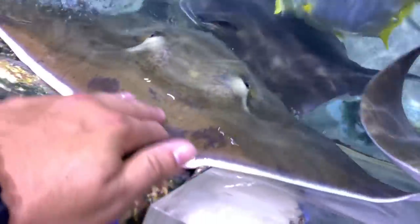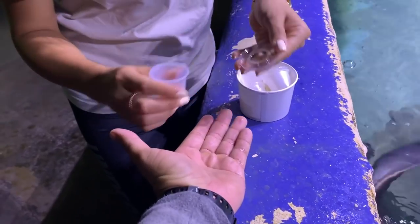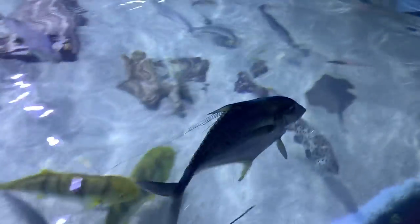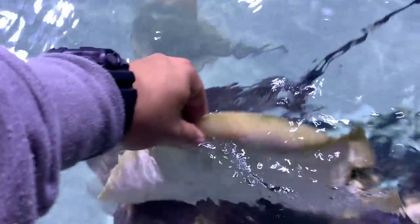Look at that. Hit him. Oh, you got to reward him for doing that. Send something down. Nice, he got it. Good job. Look at how big this ray is. It's a greater Atlantic stingray. Alrighty, let's go ahead and see if we can hand feed something awesome. All right. I like this piece of krill. Look at that African pompano go. That thing is flying. Here, here, bar jack, eat. There you go, buddy. Good job.